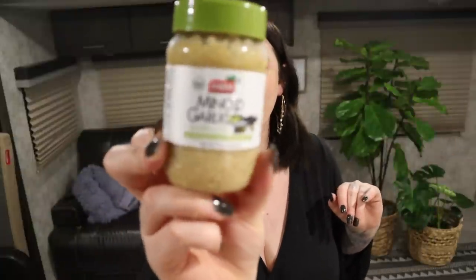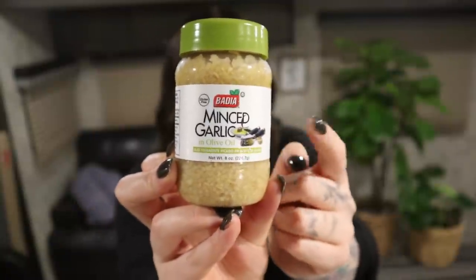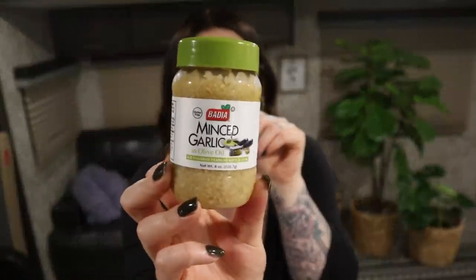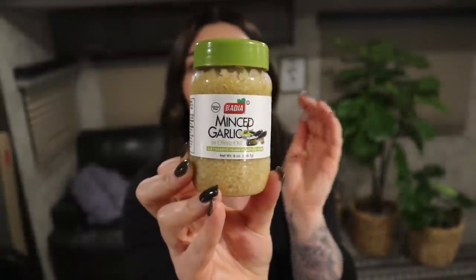So I think this is a really good idea, and it kind of makes it like the minced garlic, when it heats up, it gets more watery and then mixed with the oil. So I feel like it multiplies, if that makes sense. But this is what it looks like. I got this one from, I think, Walmart or Target. Badia, B-A-D-I-A, is the brand. But yeah, this is really good. And I think it's just such a smart way to use your smart points, but still get that yummy olive oil situation going with your cooking.